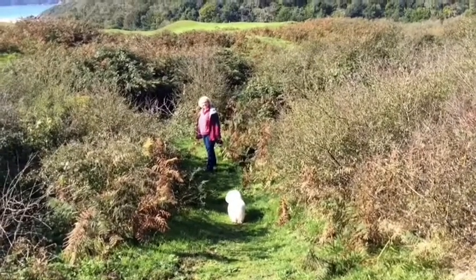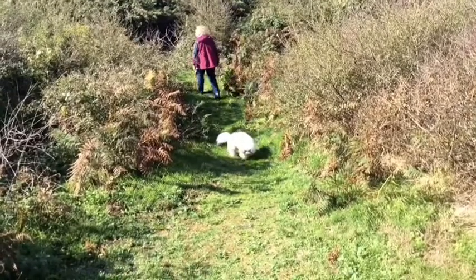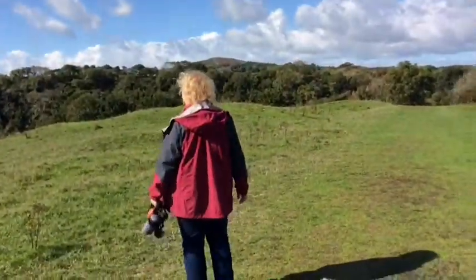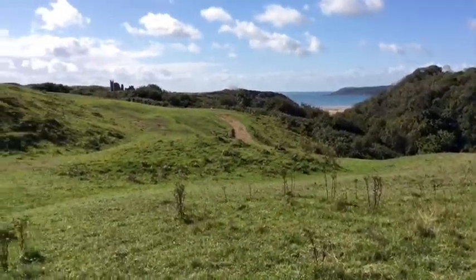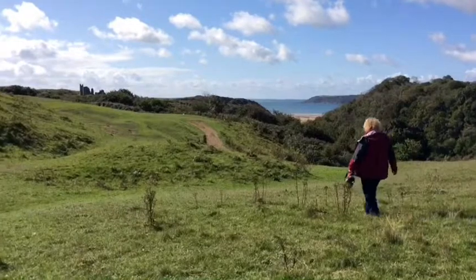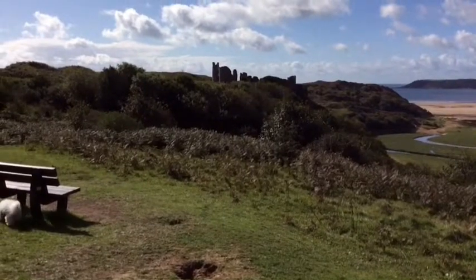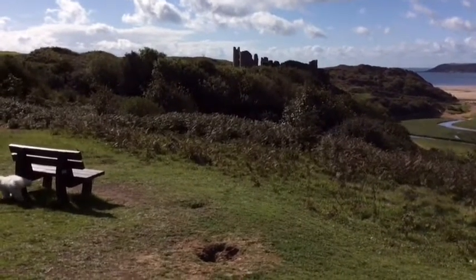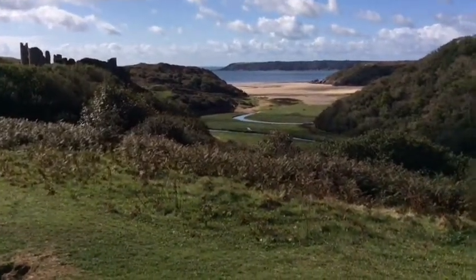So today we're doing a walk down to Three Cliffs Bay. So Ben decided he's not. It's a beautiful morning, and I think, Georgia, we'll go to the left via the castle, of Pennard Castle. We're actually walking on the side of the Pennard Golf course, so we're watching out for stray balls. And then we come across the beach.